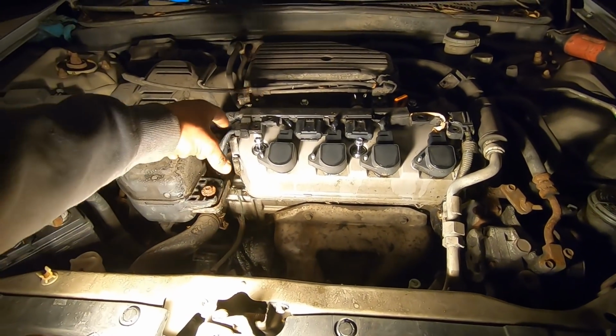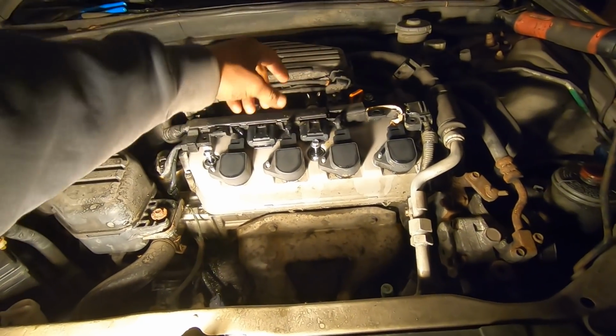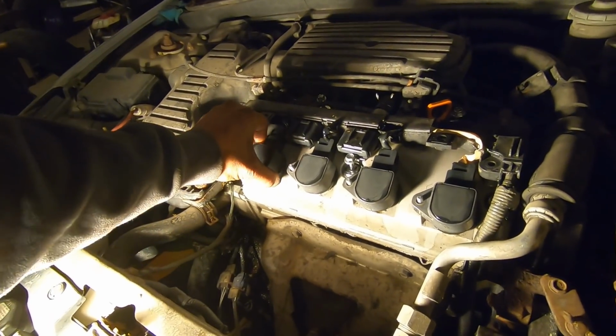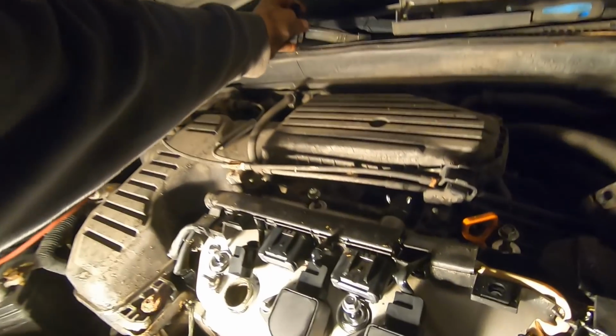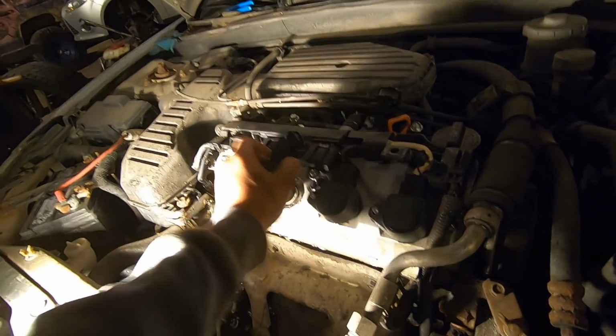All right, step two, there's a valley cover here. Your car might have it, might not, but it's just 2 tabs. Pop it off, and then I took off all the coil packs and disconnected them and got them out of the way because I know this valve cover is going to be coming off. So long story short, disconnect your coil packs, get them out of the way because you need them out of the way to remove the valve cover.